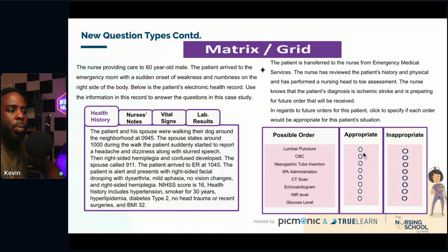Is it appropriate for me to do a lumbar puncture? Appropriate or inappropriate? Do I need to do a CBC? Appropriate, inappropriate, right? Do I need to do an NG tube? Do I need to do an INR? He has a history of being confused. Do I need to do a glucose check? Do I need to do a CT scan? If he's at risk for having an ischemic stroke, do I want to do a CT scan? Is that appropriate? That's how you have to break the questions down in order for you to find the answer.